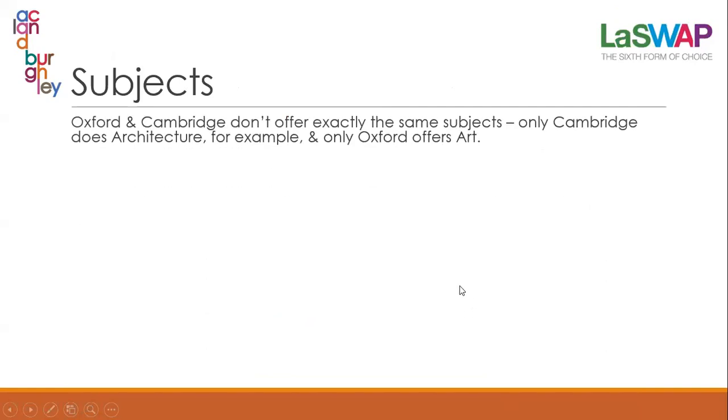It is important to know that they don't offer exactly the same subjects. So, for example, only Cambridge does architecture, only Oxford offers art. So, if you are picking one of the subjects that are only done at one of the unis, then of course you can only apply there.